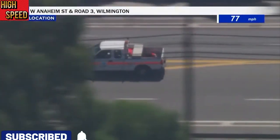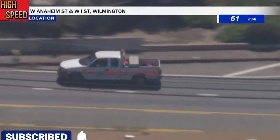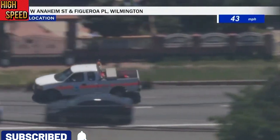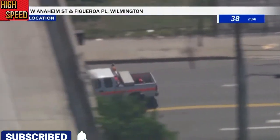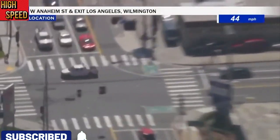Speed's really starting to change. That whole sight picture is starting to change. 70 miles an hour. We're on Anaheim. He's moving around down there. A lot of traffic. And this is what California, any law enforcement, doesn't want to deal with. They don't want to see anybody get injured. That's going to be the 110 freeway right there. Getting a little bit closer.